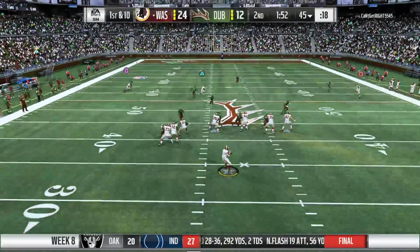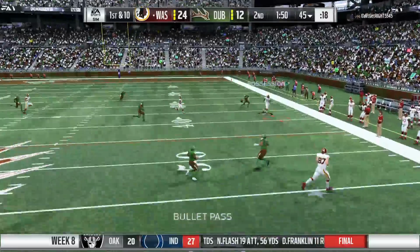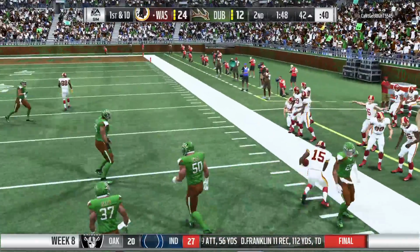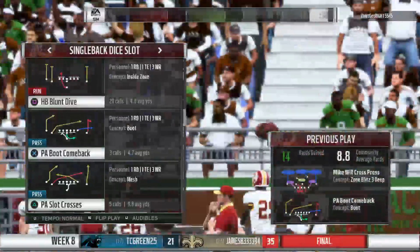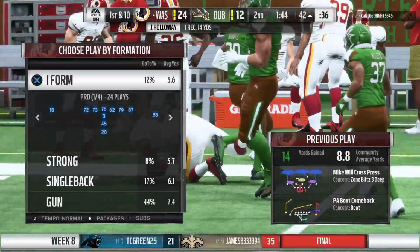Here's a play fake as they set up to throw. On the comebacker, complete. It's Holloway. A really nice pickup of 14 yards, and it moves the sticks.